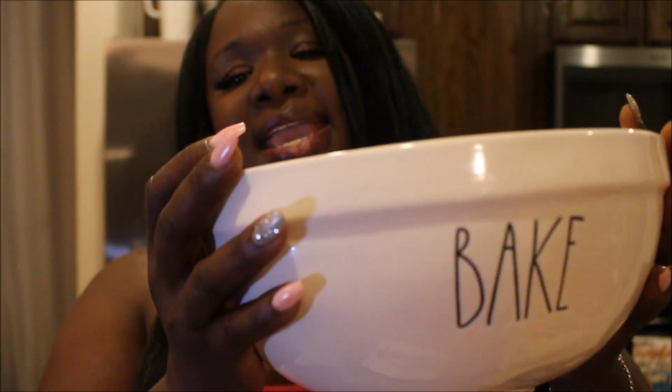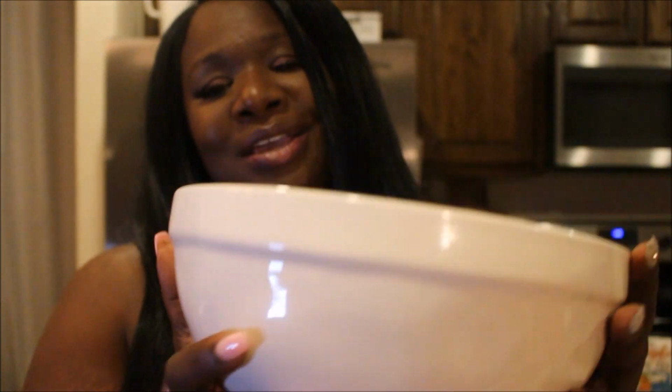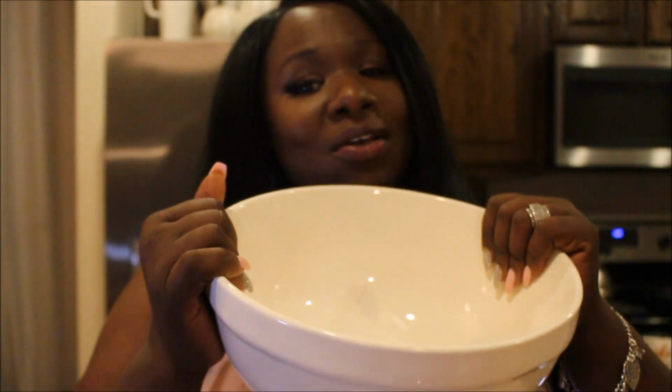Something else that I also got on sale was bake, because it goes in with the bakery theme, and it was only $8, marked down from $16.99. So I just could not leave this there. It was a very good deal, and it does match with what I'm trying to accomplish in my kitchen.